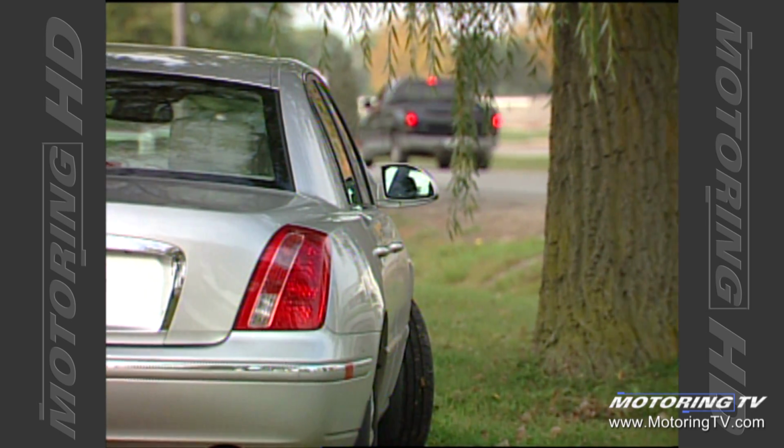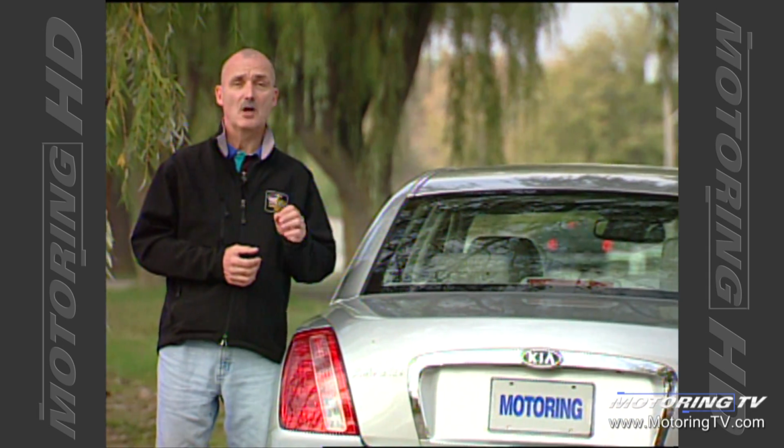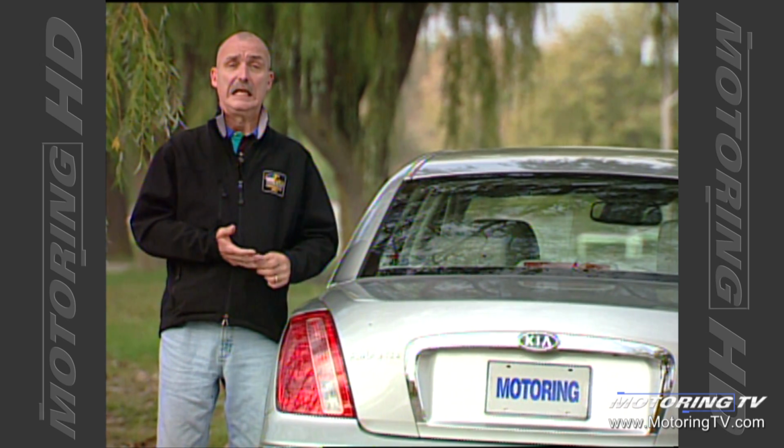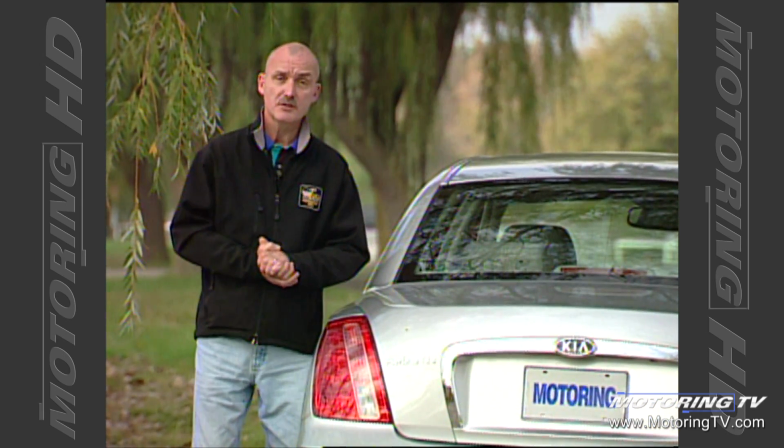It used to be that affordable luxury was an oxymoron. This new Amanti proves that that's no longer the case. It's got a sweet powertrain, it's comfortable, and it comes with the luxury expected of a car that costs thousands of dollars more.